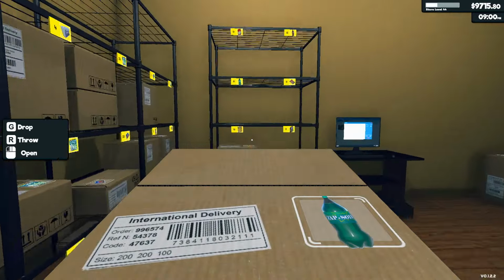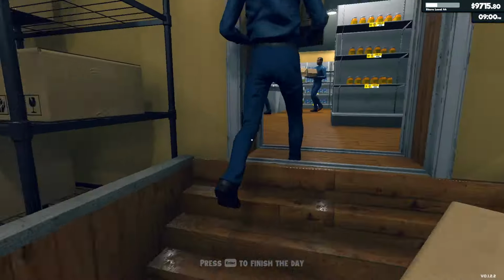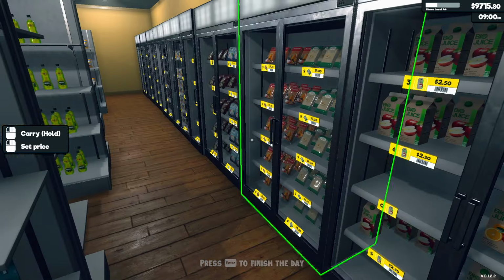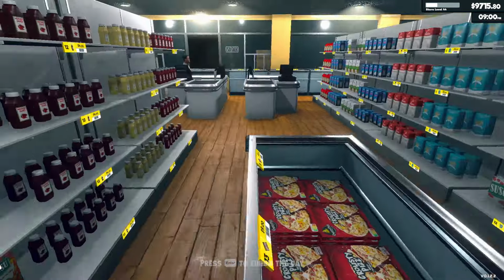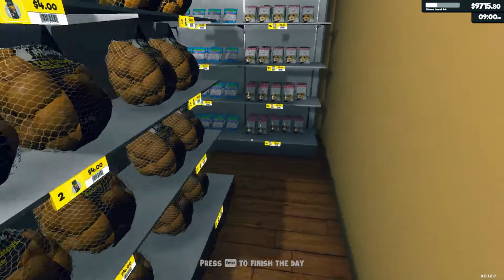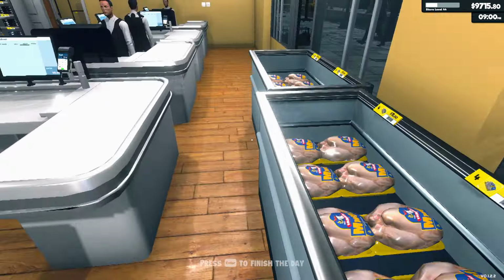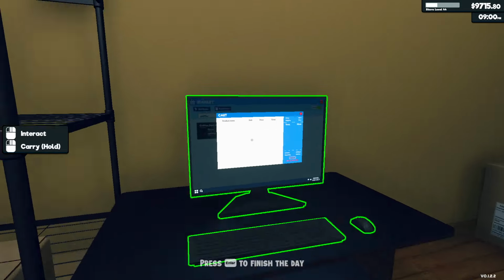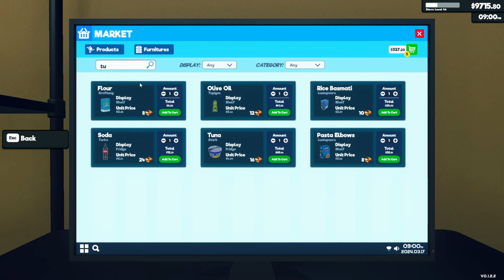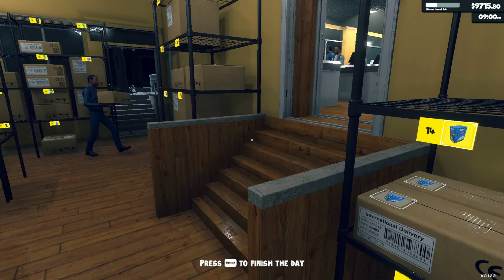Nice. Right. Almost there. And we've almost got 10 grand. I think stock-wise, like levels, we're actually not doing too bad. So we need some more eggs. Apple juice. Cleaner. But yeah, the rest of it doesn't look too bad, does it? It's quite well stocked. Tuna. I didn't order any, did I? Need some more of them fish things. So let's get tuna and crab sticks. Yeah. So that can be the first order tomorrow.